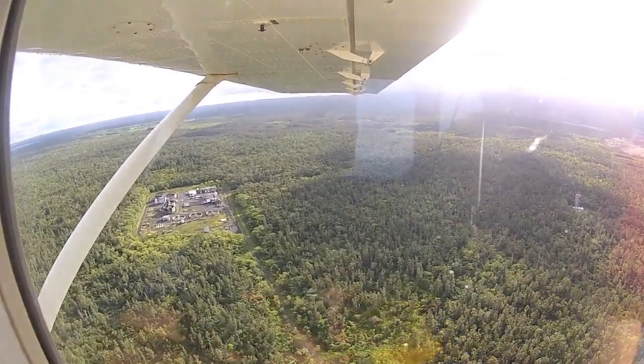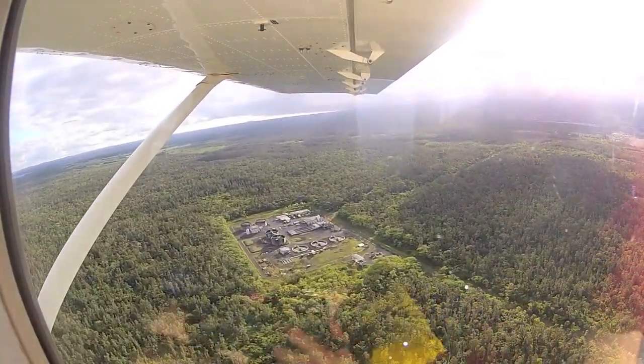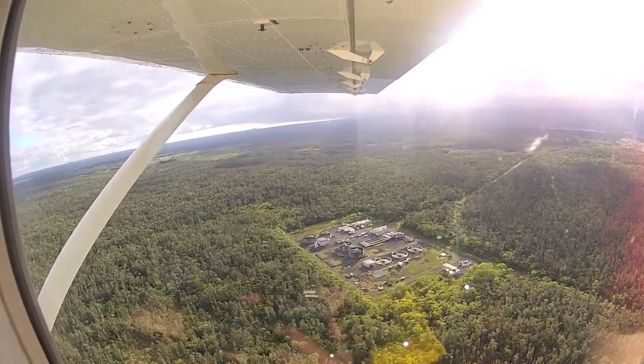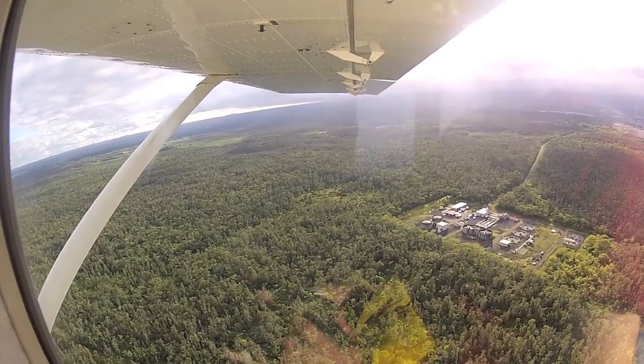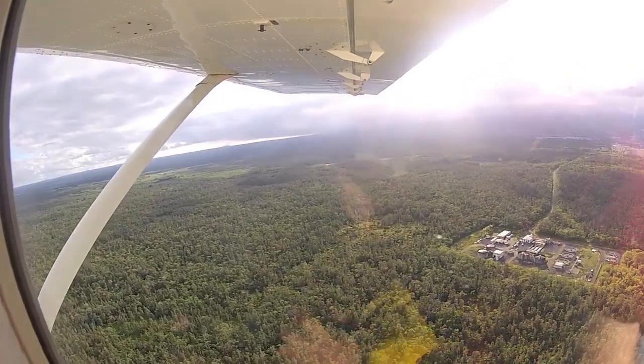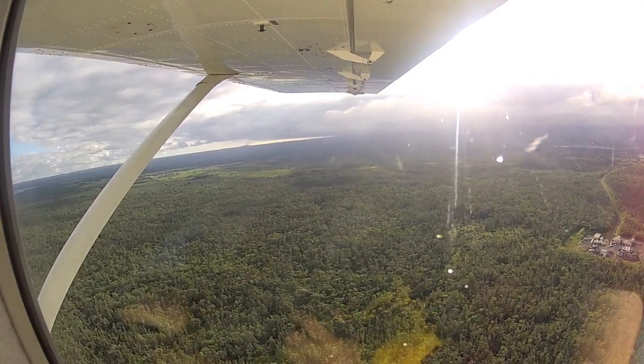Good stuff on our right. Sewage treatment plant, I guess, pretty good. Once in a while, we look at each other and say, what's that? Down there. Got a navigational beacon, a VOR, on our left side.